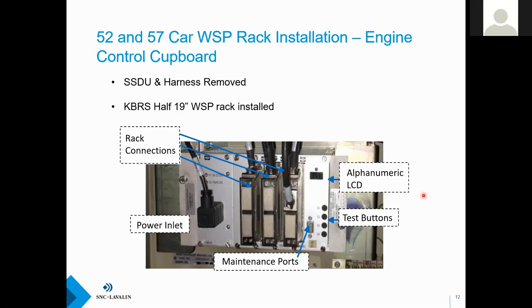Yeah, there are four test buttons. S1 provides further information on multiple faults, in case it's been really bad. S2 provides a pre-programmed test function, which runs through testing of the blowdown valves and the speedo interfaces. S3 deletes your current error message, and S4 provides you a low-speed relay test.